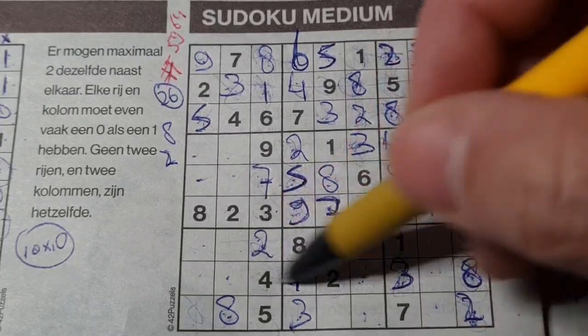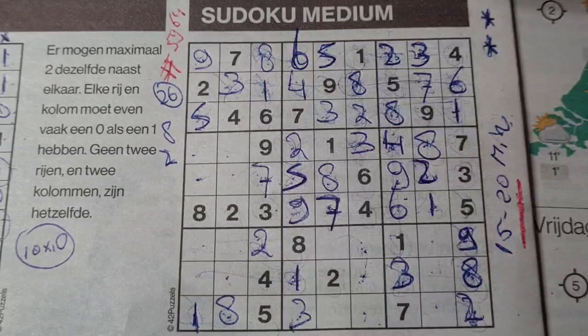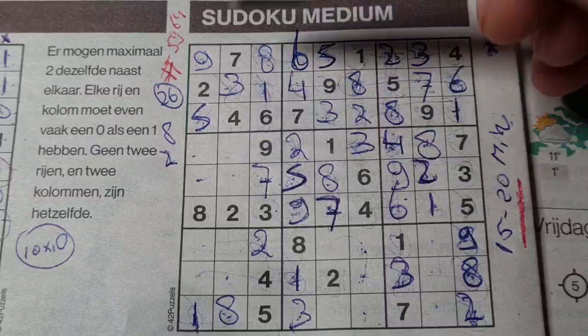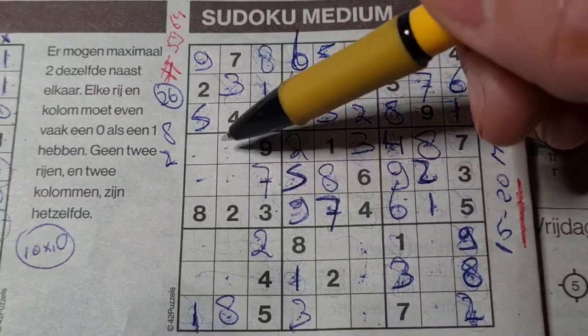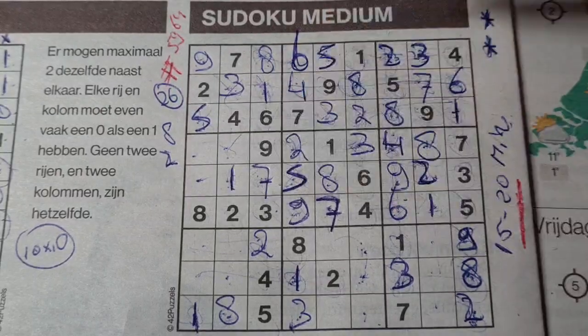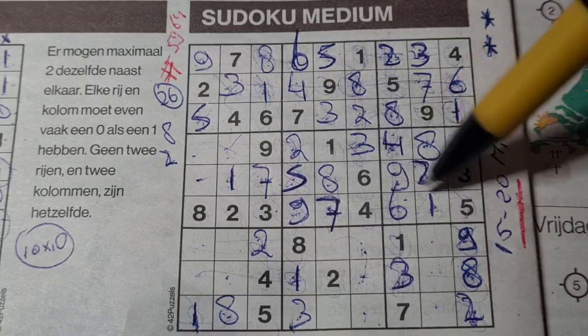1 in this row, 1 in the row below. So last row, the only place left for the 1 should be there. 1 in the first column, 1 in the third column, so the 1 must be in the second column. Only 2 places left for the 1, here or there. We see a 1 in this row, no 1 there. 1 should be there. And all the 1's are used.